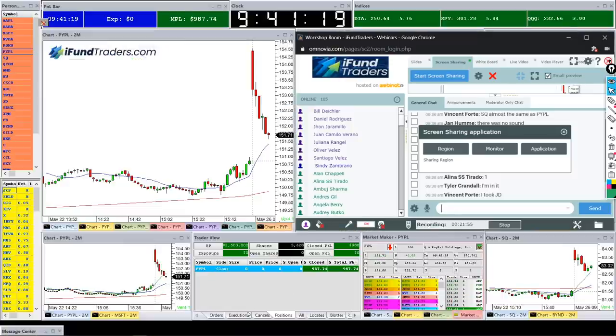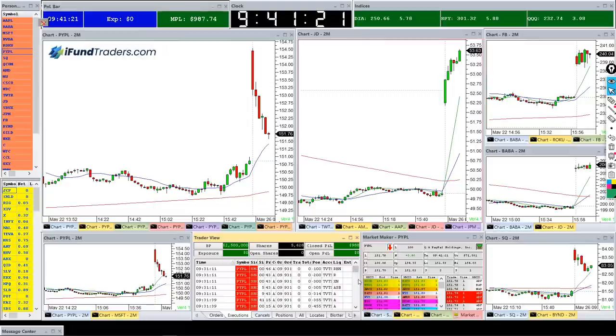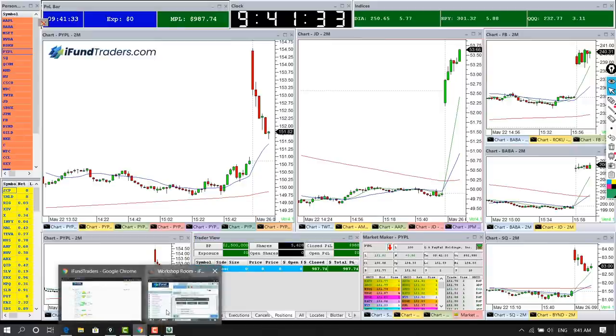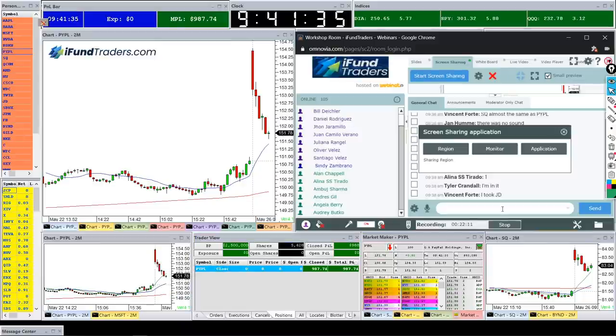Here are those executions again. Boom. Gotta love it. Not bad. Close to $1,000 in 10 minutes of trading. All right, $1,000, 10 minutes. I'll take that.